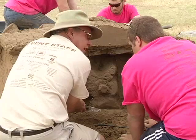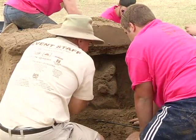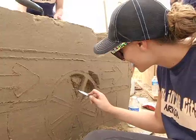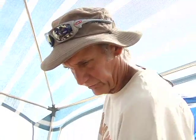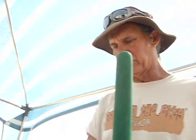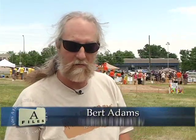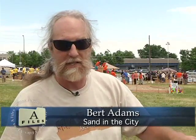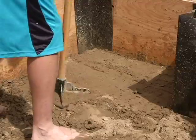And experts from the Sand in the City organization coached teams on the secrets to packing, shaping, carving, and sculpting during a 4-hour practice days before the event. They show up with their tools and their forms and models or drawings, and we show them individual techniques for each individual sculpture. There's a whole bunch of science about how to build the sand, how to pack it up, how to do all of that.